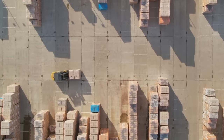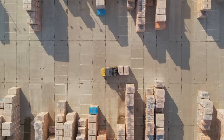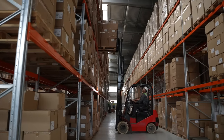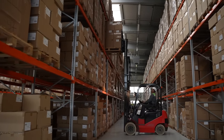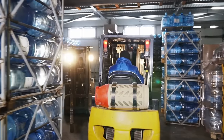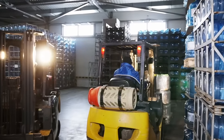Forklifts play a major role in the global supply chain. They're how we load pallets of goods and move things around the warehouse. Things can be a little tricky, which is why all forklift operators need special training before they start driving. Of course, some objects are harder to move than others. Glass is a good example.